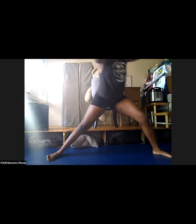So it'll look like this. I'm down and then up and then down. All right, so we're each going to do 5 left. So down, up, that's 1. Down, up, 2, there you go. Down, 3, down, 4, good. Down, and 5. Now we'll switch to the other side. Down, 1, down, 2, down, 3, down. Try to keep your body upright as much as you can. 4. Down. Good. 5.